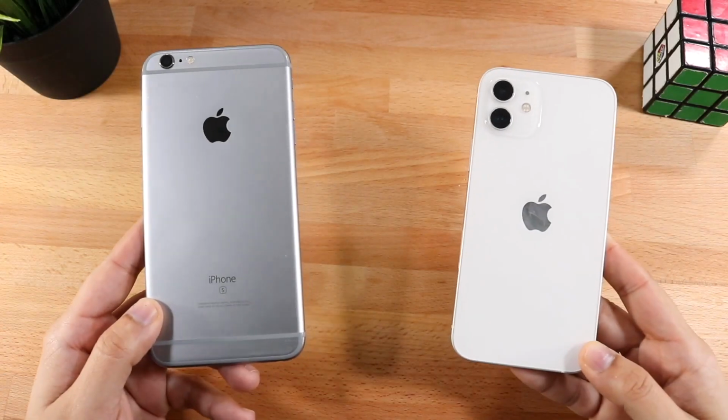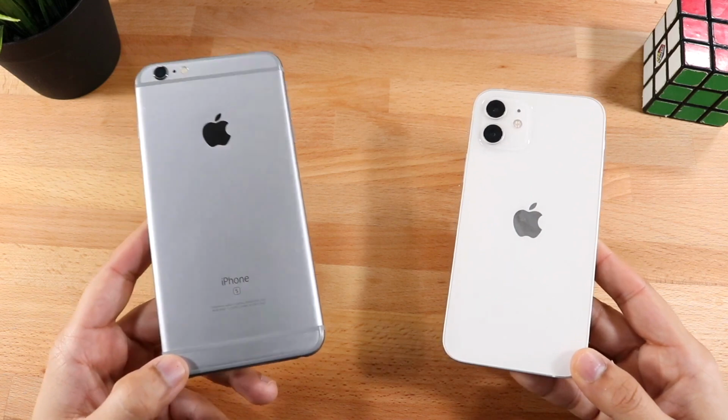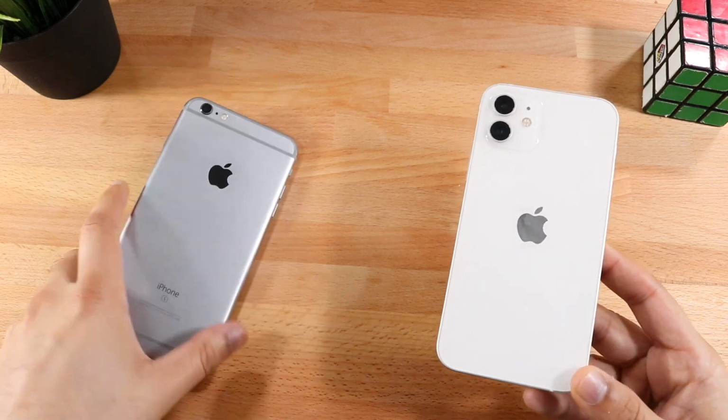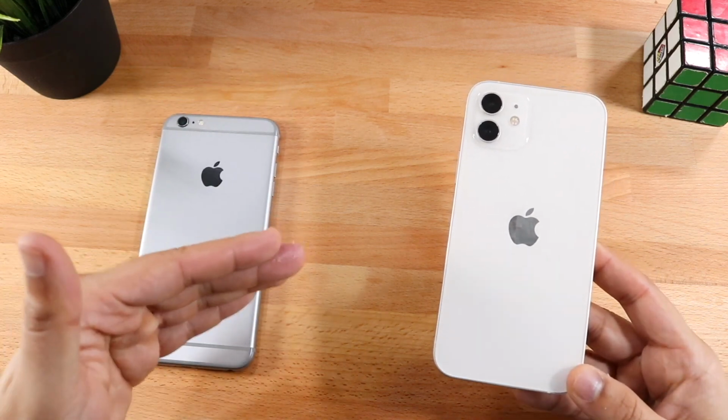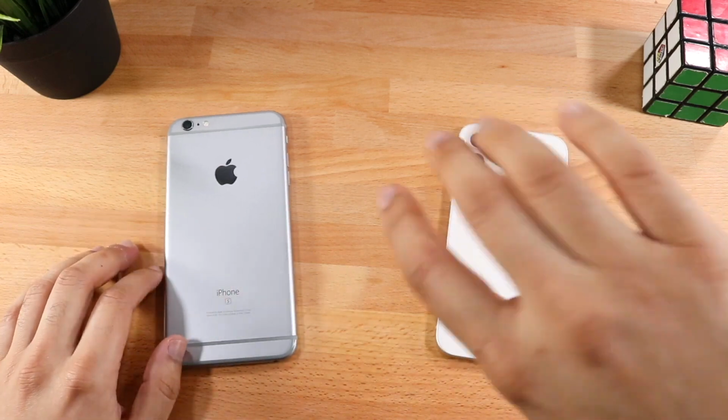Now let's go and do a speed comparison between these two devices. The iPhone 6s Plus had that Apple A9 chip with 2 GB of RAM. The iPhone 12 has that Apple A14 Bionic chip with 4 GB of RAM. So let's go and see which one is the faster one between both of these.